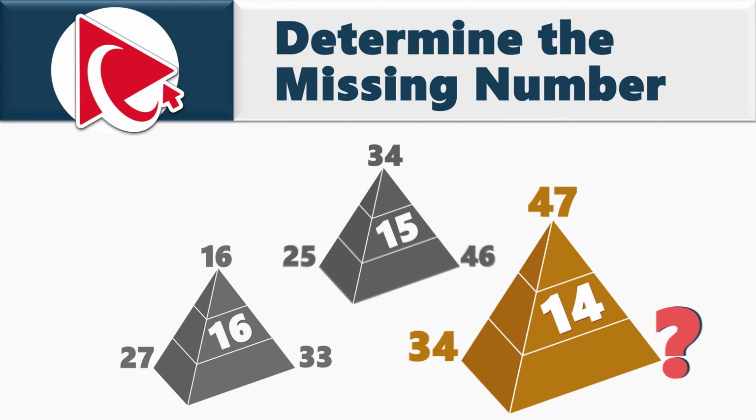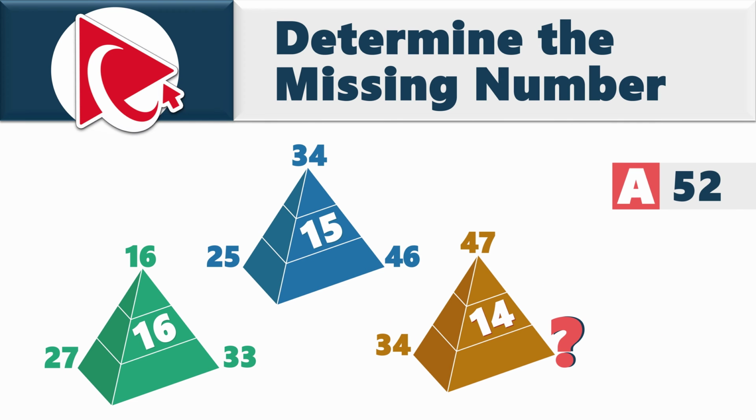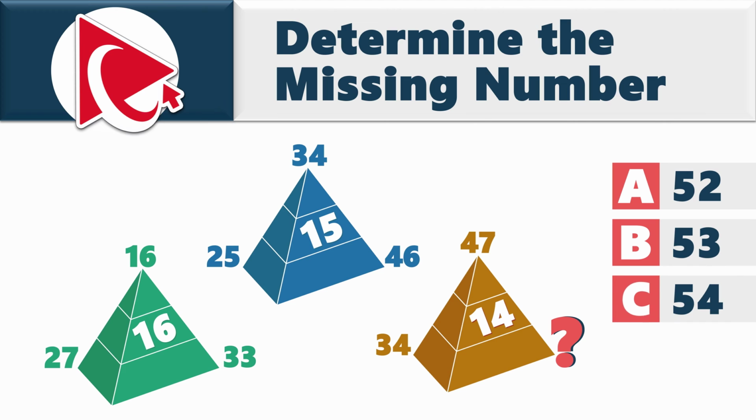And on the last pyramid, the inside number is 14, and the numbers on the outside are 34, 47, and then comes the missing number, which you need to determine and select out of 4 possible choices. Choice A, 52, choice B, 53, choice C, 54, and last but not least, choice D, 55. Take a close look to see if you can come up with the answer.